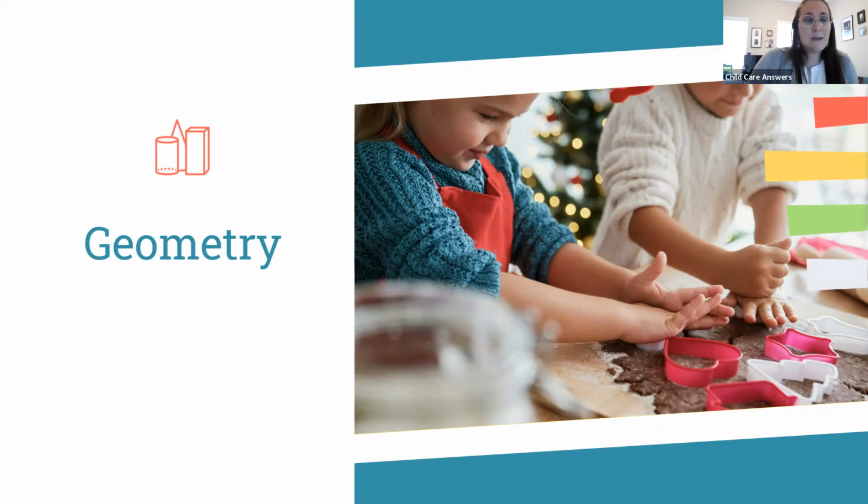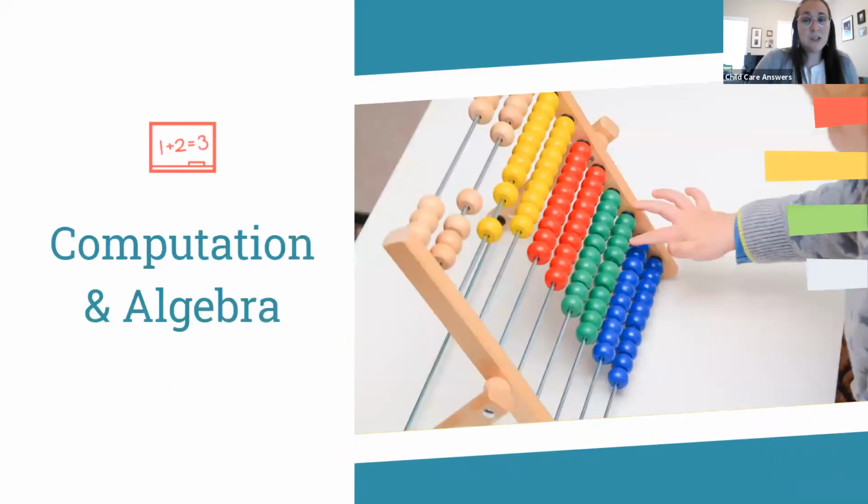Okay, and then lastly, we have computation and algebra. And this is how children start to be able to take numbers apart and then put them back together. A great example of this is using the abacus, as you can see in the picture. Each row has 10, and the child's moving the rows and exploring that 3 on this side and 7 on this side. You put it together, it still equals 10.